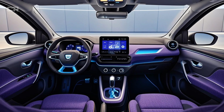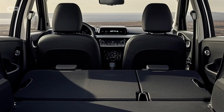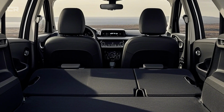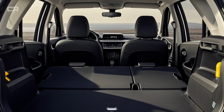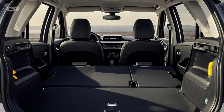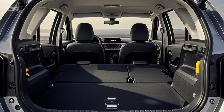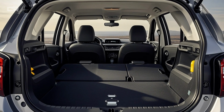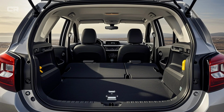On the practical front, the 2025 Sandero remains impressive. With the back seats up, the boot capacity has improved marginally to 334 litres, which expands to 1,216 litres when they are folded down. The loading lip has been lowered for simpler access, and on higher trims, the boot floor can also be adjusted to create a level cargo surface when the seats are folded.